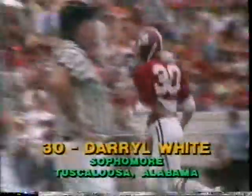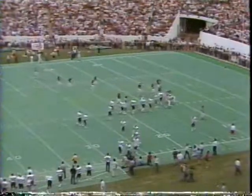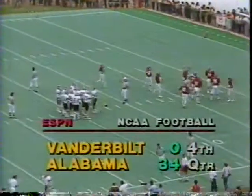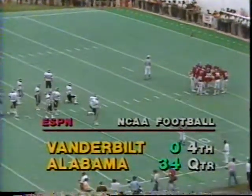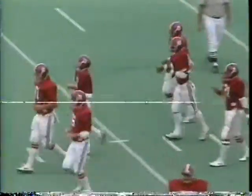I'll tell you, when you try to block the punt like they did last time, there's nobody down there to block for the punt return man. So the best thing to do is not to get fancy. Just try to catch it and get upfield and get as little as you can. He did get off a punt of about 41 yards. It is Alabama's ball at the 12. 4 minutes and 28 seconds remaining.